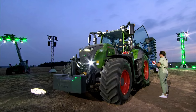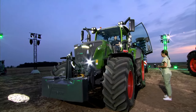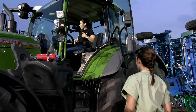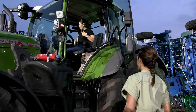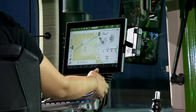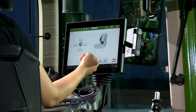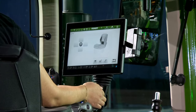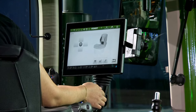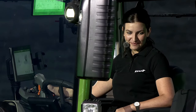But the memory function is not the only luxury that the new seat offers. What other luxury features does it offer? Yes, we do have a number of other convenience functions, and for that, I would like to access the seat menu here on the terminal. Now, we do have additional functions like the three-stage seat heating, but also a three-stage seat climate control, which is great for temperatures like today. And my favorite function among all is a massage program in the backrest.